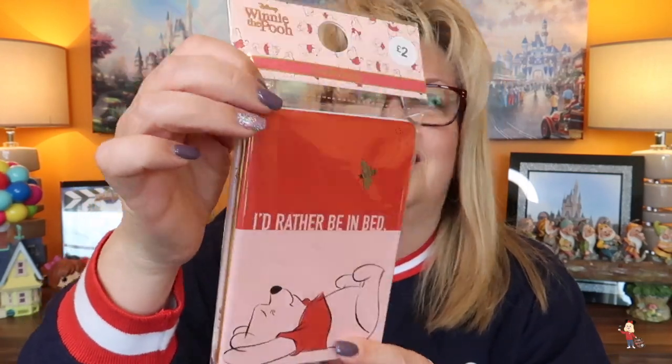We have got, what else have we got in here? Oh, I've already done that. We've got a set of little three notepads. Three little notepads there, and that is £2, so that's $2.60-ish. I've done that. Right, what else?